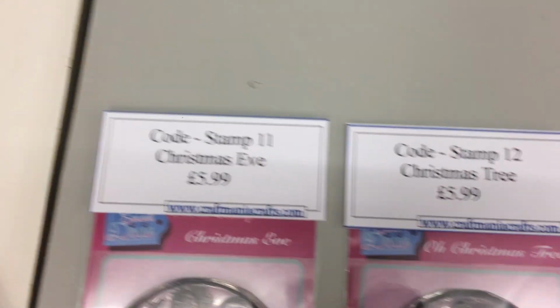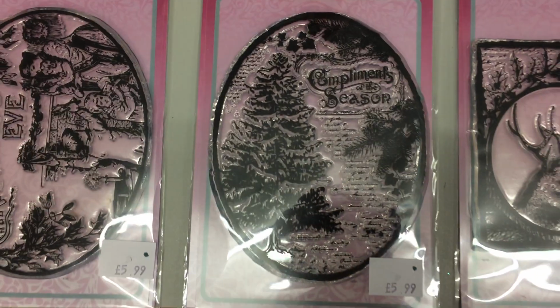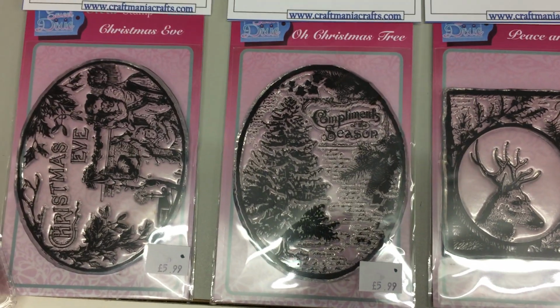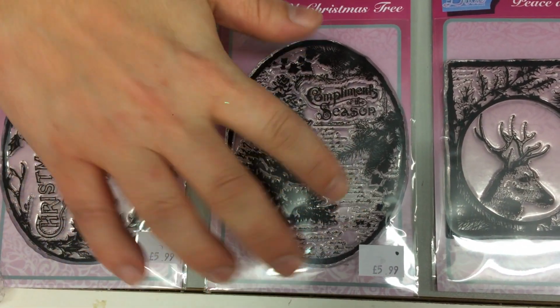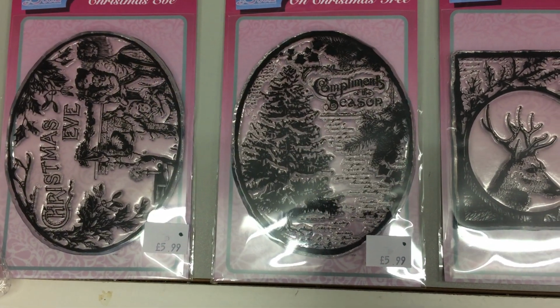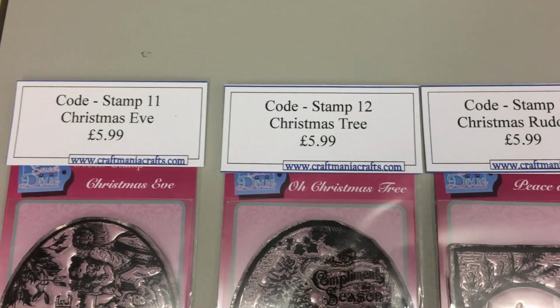On to your next one. This is stamp number 12. This one is Christmas tree. So this time we've gone from a landscape oval to a portrait oval, and we've got a nice big Christmas tree in here. Some really nice script work in the background, and again your foliage around the edge of it. I just think that was beautiful. That one again is stamp number 12, Christmas tree, $5.99.